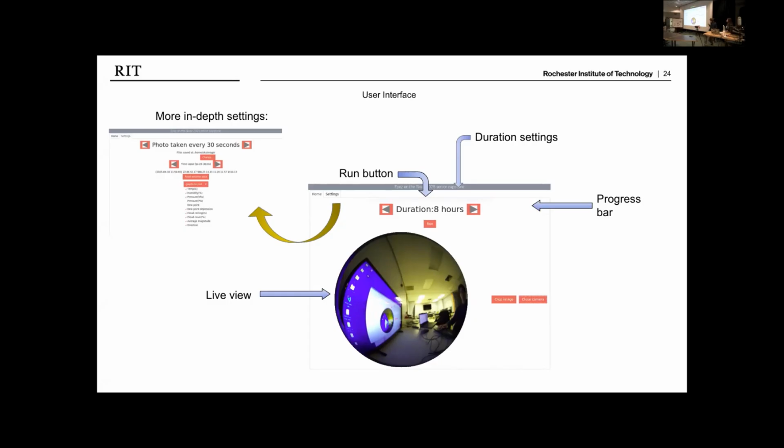You can also go to our settings option, and that gives you a little bit more in-depth information. That's where you can change how often you want your images to capture. Our system outputs a time lapse as well, so you can change the frame rate of that, and it will also tell you which of our sensors from the weather station are reading incorrectly.